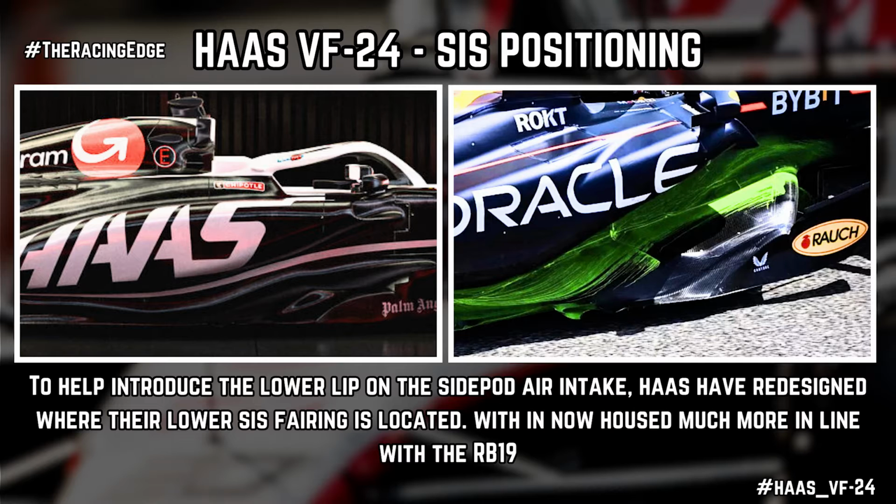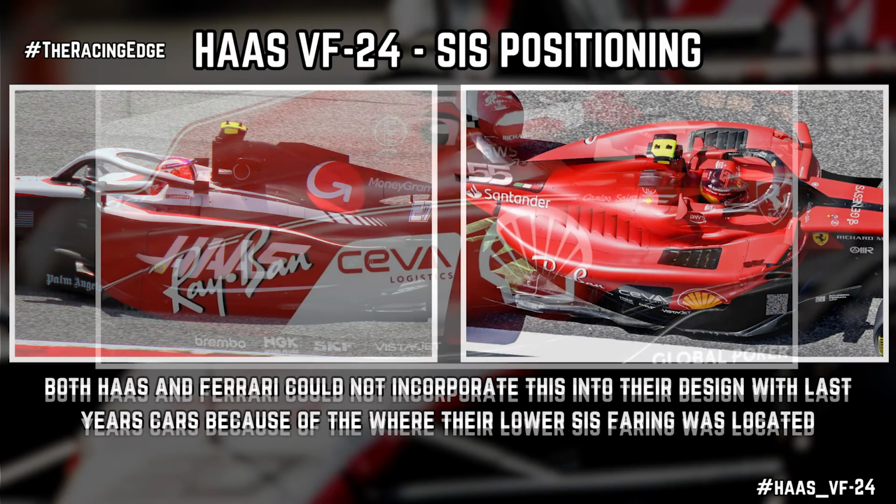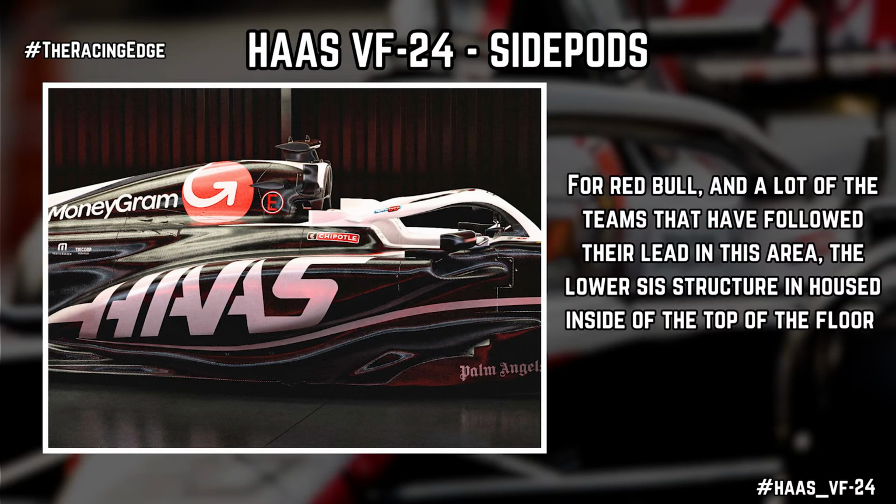For 2024, they have lowered its position to a similar area that can be seen on the RB19 in order to accommodate the introduction of the extended lower lip air intake on the side pod. This is something that was impossible for the team to create with last year's car, as they had followed the Ferrari-style side pod solution of having the bathtubs. Ferrari themselves also ran into the same complications with their SF23 when they too switched to the Red Bull-style downwash side pod solution at Barcelona. But with this being a brand new year, a brand new chassis has been created, and the repositioning of their chassis fairings has now allowed them to accommodate this change into the 2024 Challenger.